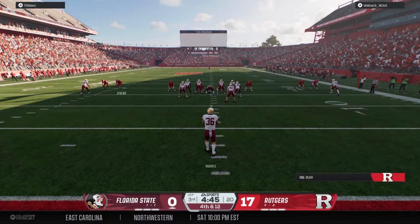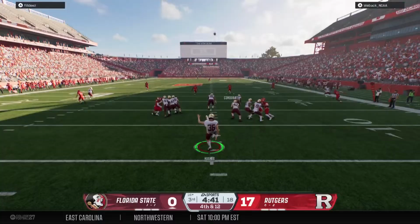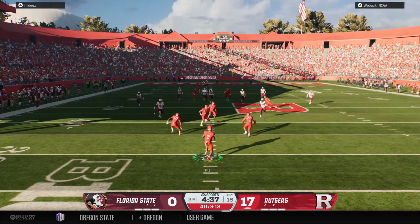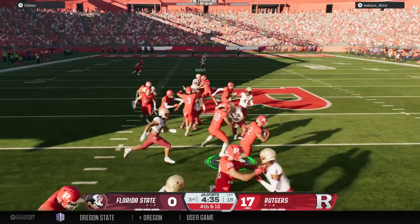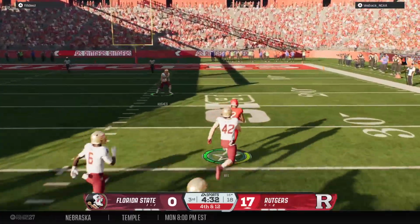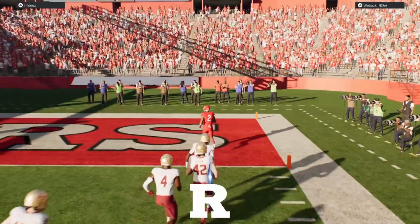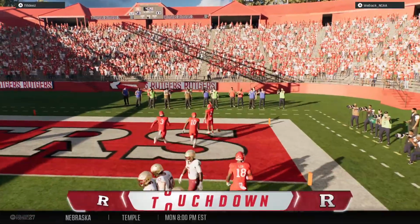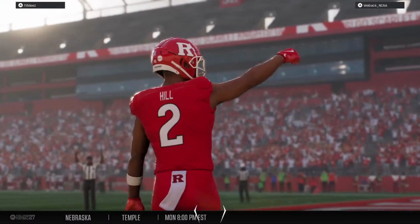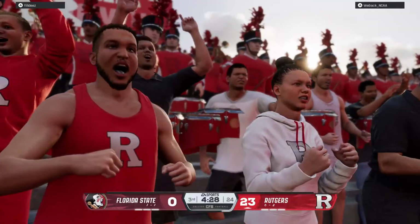The Seminoles will send out the punt unit. He's going to try to flip the field with this one. Looking for room. He only needs a sliver of daylight. There he goes. Open it up. Touchdown, Rutgers. And the punishment has been extended. No step back in Week 3. They have been sharp as they extend the lead.